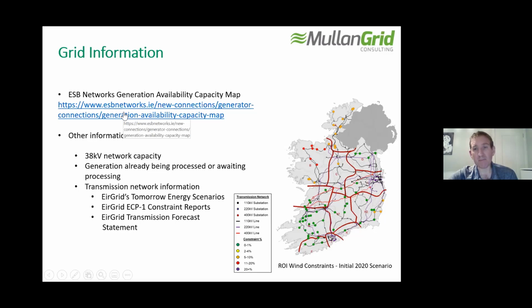So those are examples of where you can get information to understand the viability of your projects. And obviously you can engage. EirGrid do allow customers to come in and engage with them, but that's more for large scale generators. For small scale generators, unfortunately at the moment, ESB Networks don't really have that sort of customer relations role of interacting directly with generators.